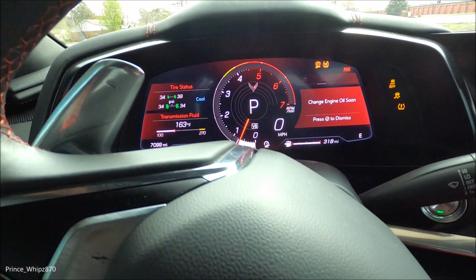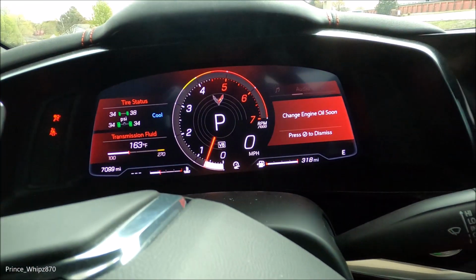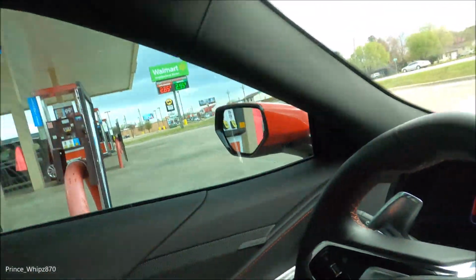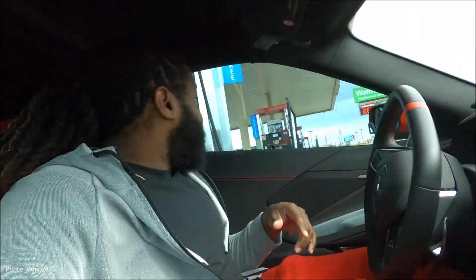Yeah, I'm finna change the oil. Yes, I'm finna change it right now. But we got the gas in there. Like I said, it was $54.75. I didn't want to push it to 55. You know, I don't need the car throwing up, you know. But anyway, go ahead and hit the Chevy, get this oil changed, get the day started. Let's go.